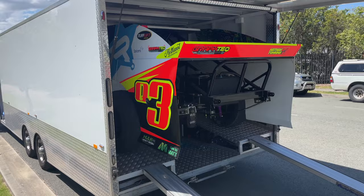Loading her in to take her home. Looking good. Just where I am.